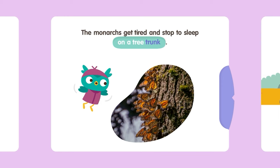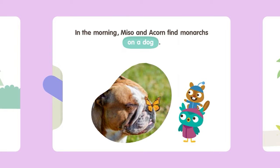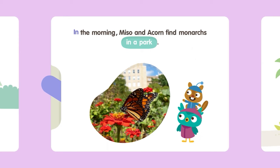Miso and Acorn are sleepy too. They need rest to keep up with the busy butterflies. In the morning, Miso and Acorn find monarchs on a dog, on a beach, and in a park.